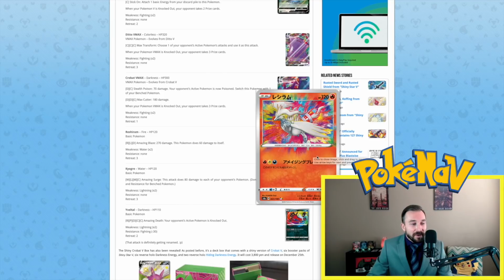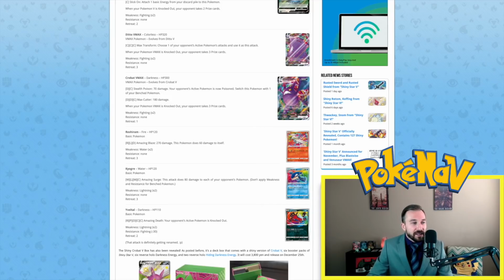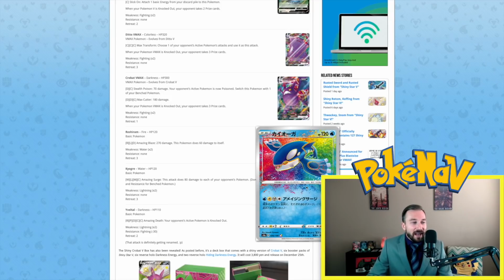I think that they are very beautiful, and I like the attacks that are featured on them. Amazing Blaze. They all have that kind of amazing prefix at the beginning of each attack. And then we also have the amazing Kyogre. Really awesome card. So good to see some of these legendary and mythical Pokemon being featured now in these amazing rare cards.